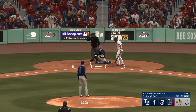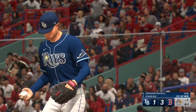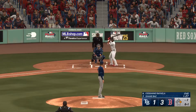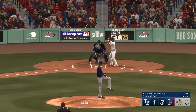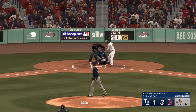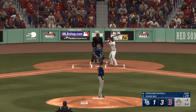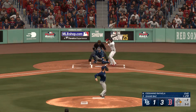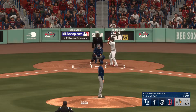Cedar Rafaela in the box now. No balls and a strike. When you're struggling out there on the mound, hitters know that there'll be plenty of opportunities within the at-bat to try to get something to hit hard. And now it's even up. Runner at first with no outs here. And that's off the inside edge. And it's 2-1.